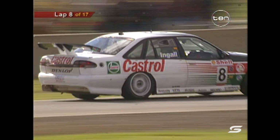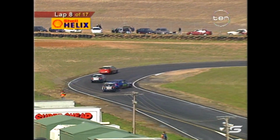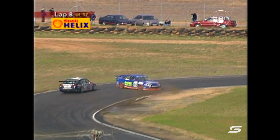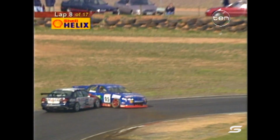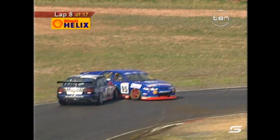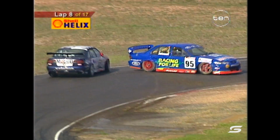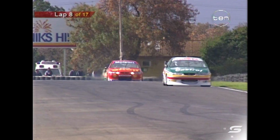1:11.6, so the time's starting to come down. Keep in mind they were qualifying. Oh, Stephen Johnson! Oh, what a shame. Oh, backer. Oh, he just caught it. T-Bone City. Now is that Scaife? That's Scaife, isn't it? Yeah, Mark Scaife. Boy. Talk about bad luck.